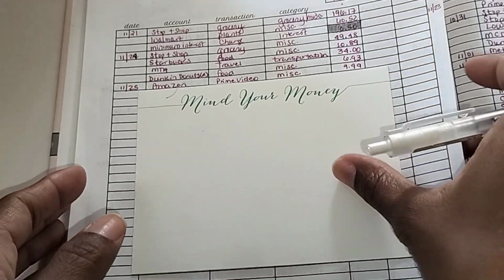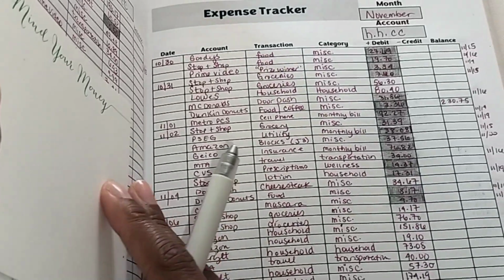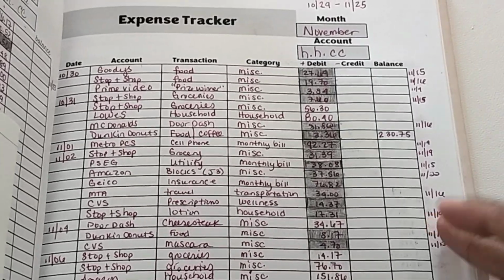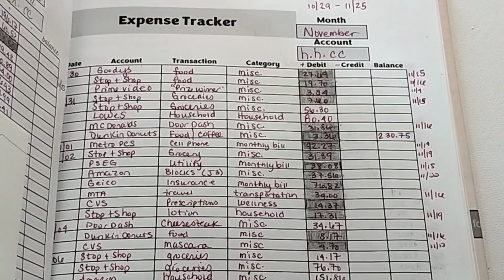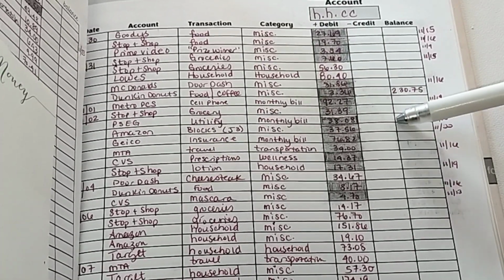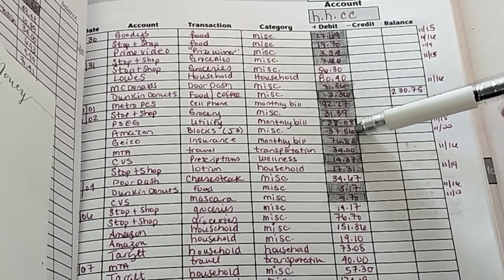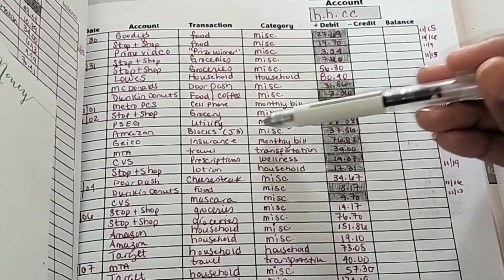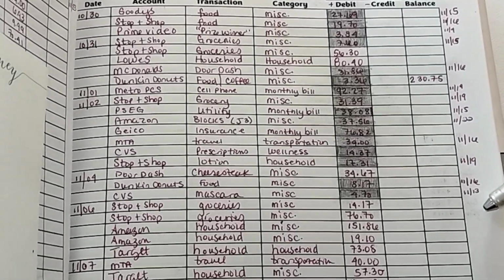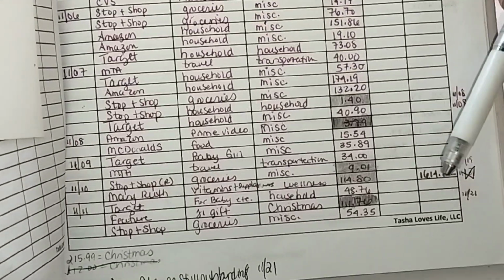Now, I want to talk to you about what I've paid so far since my last check-in. So I think I went through the 20th. So the 22nd, I paid this miscellaneous expense. I bought some building blocks for my youngest son, and that was $37.56. That was paid. I think that was on the 21st.